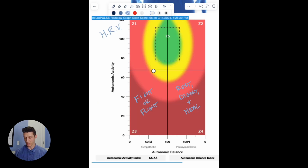This is a heart rate variability scan, or HRV for short. HRV is really important because it helps us measure your child's adaptability to stress, in terms of if it's more on the fight or flight side of the nervous system, the sympathetic side, or if they're stuck in more of a rest, digest, heal mode.